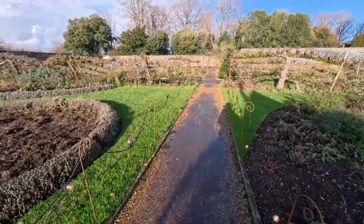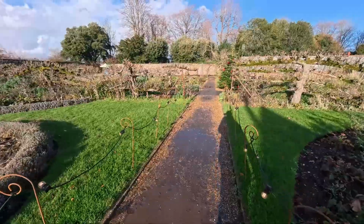We did have a lot of rain yesterday, so it's a little bit wet underfoot in places. A few big puddles. So get round the puddle.